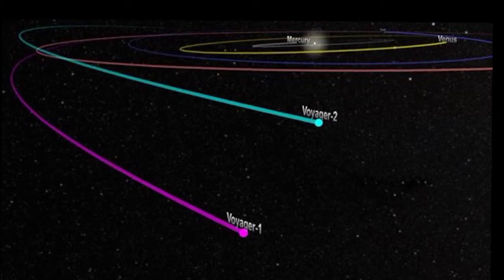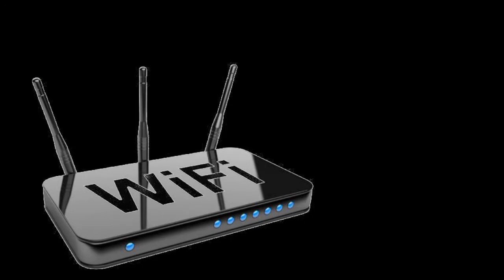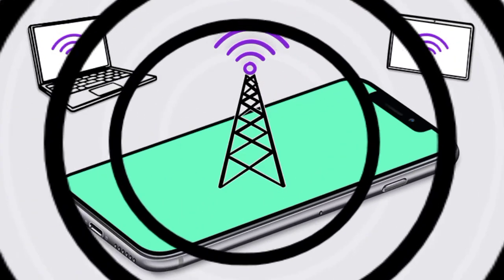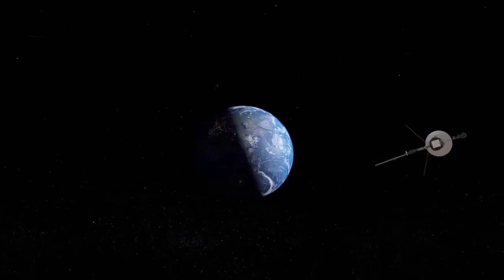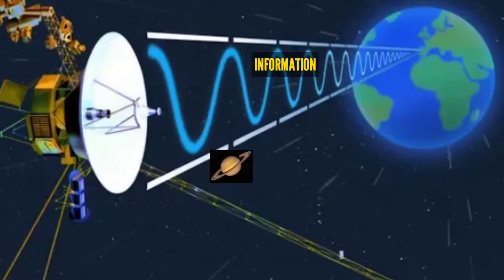But how does a spacecraft send images to Earth? A Wi-Fi router has a range of 30 to 40 meters. A mobile hotspot generated by our smartphone has a range of only 10 meters. Then how does the spacecraft outside of our solar system send information and pictures back to Earth?